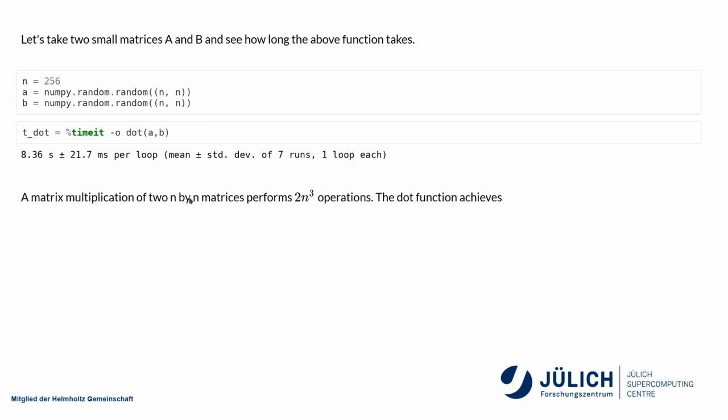So here, each matrix-matrix multiplication with these 3 loops, and you'll have time to look at the notebooks later, performs 2 times n cubed operations. Divided by 8.36 seconds gives me 0.004 gigaflops. That's why they tell us Python is slow and can't be used for supercomputers. Thank you, that was the end of the course.